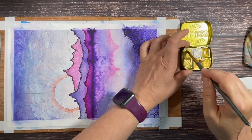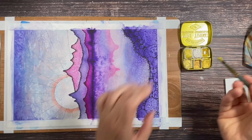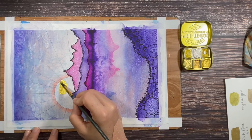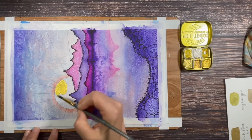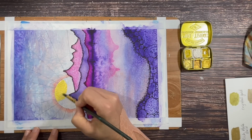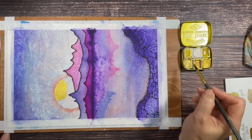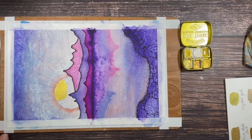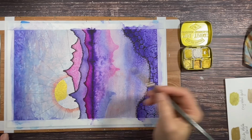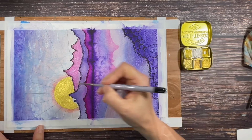Now it's time for me to add some gold. And I know this is really going to make the painting come even more alive because gold against that purple, it is just gorgeous. Gold and purple are complementary colors and they go so beautifully together that I knew it was just going to be perfect for this painting. That's why ultimately I could not choose the Indian orange for the sun.